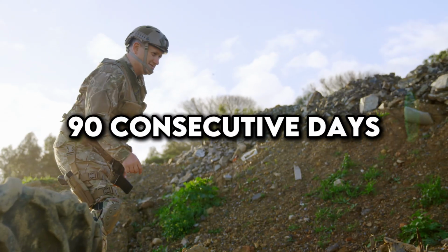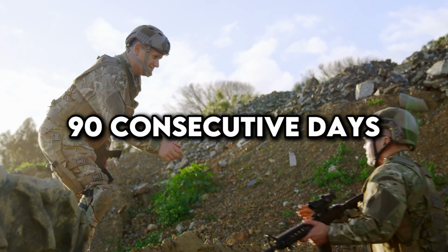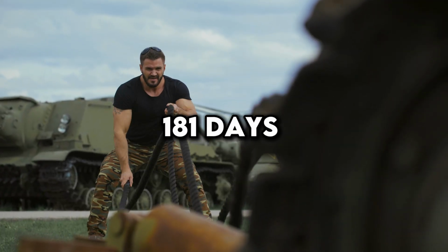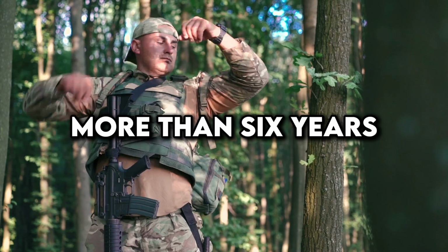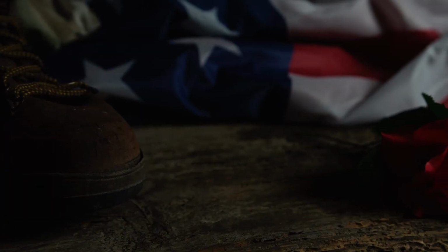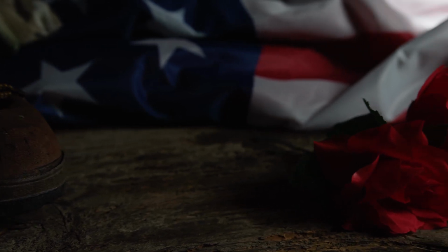To be eligible for a VA loan, you need to meet certain service requirements. You may qualify if you served 90 consecutive days of active duty during wartime, served 181 days of active duty during peacetime, served more than 6 years in the National Guard or reserves, or are the spouse of a service member who died in line of duty or as a result of a service-related disability. If you meet one of these requirements, you can apply for a VA loan.